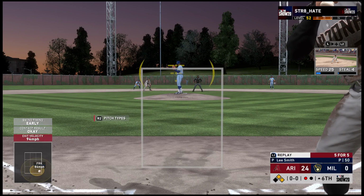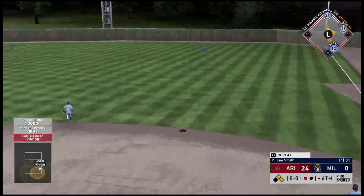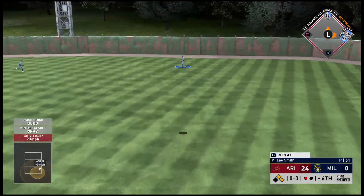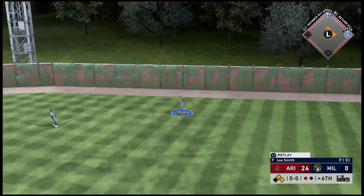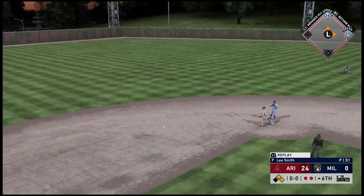Up next for the Diamondbacks. Standing in now, Mickey Mantle. In the air to straightaway right. Mantle back in plenty of time to put this away, however, and there are 2 gone.